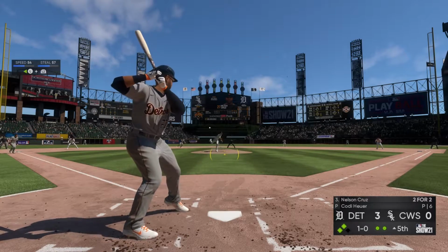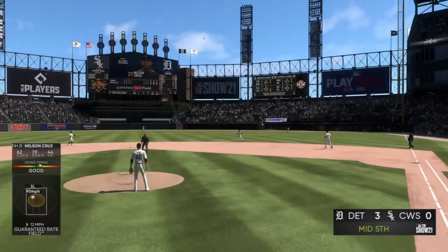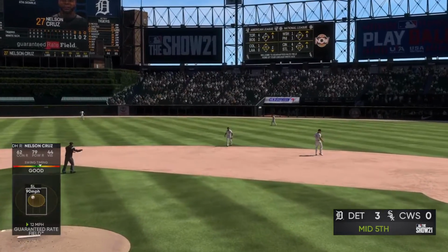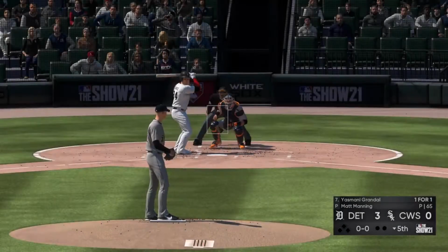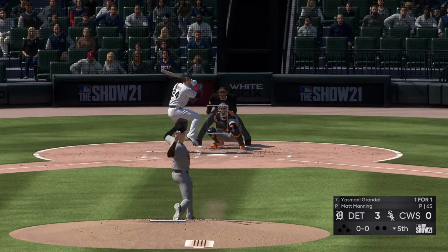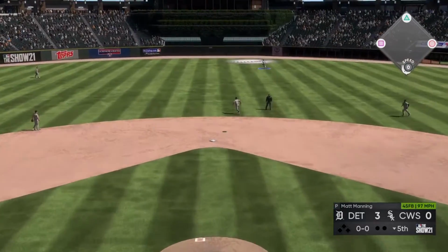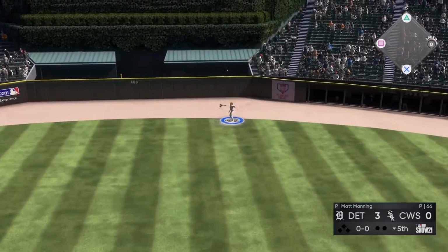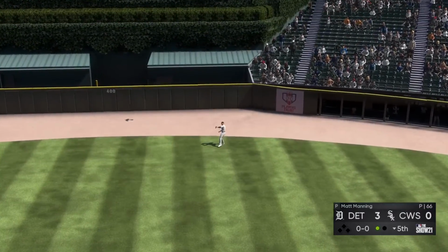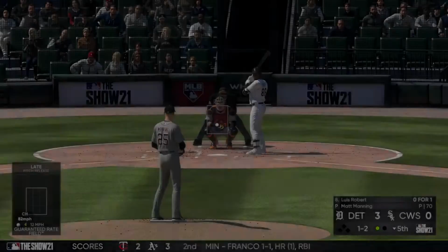Nelson Cruz will stand in for his first RBI chance with the Tigers, and he sends a line drive to second, and that'll be caught for out number 3, and no runs will score. So on to the bottom of the fifth, Yasmani Grandal stands in, and he sends a ball deep to center field, but that one just doesn't have quite enough. Victor Reyes will range back and catch it for out number 1.